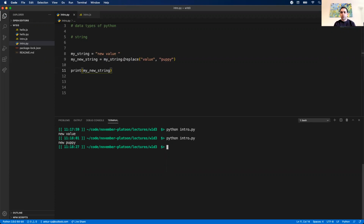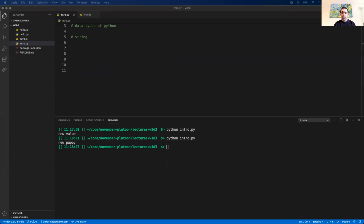So there's a bunch of string methods. I'm not going to go over them. Documentation will be your friend. But there's a lot of cool things you can do with strings, a lot of useful methods like capitalize. You could do regular replace, which we'll get into. A lot of stuff to talk about there.